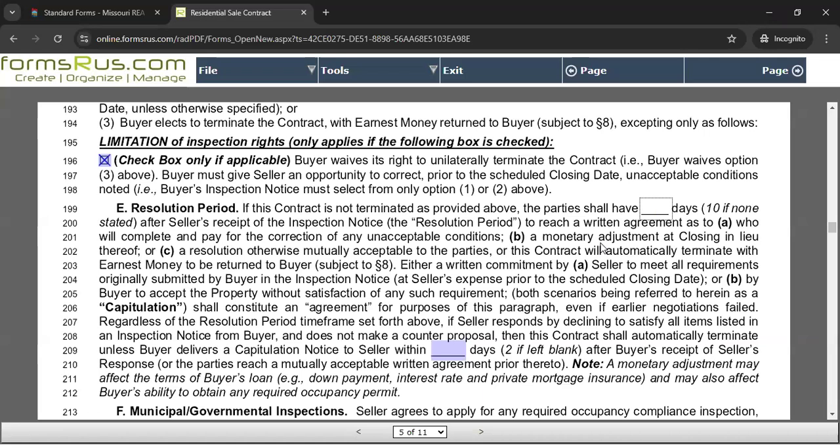So we're volleying back and forth. If we can't get on the same page within this 10 days that we talked about up here, the contract terminates. Everybody goes back to their original corners. Seller can put the property back on the market. Buyer can go look at new things. But then the buyer also here again has a 2-day capitulation period to come back and say, you know what, we want the house so bad, we'll take it as is. They can't ask for anything to be repaired, but they can come back and wave their white flag and say, we'll still take the property.